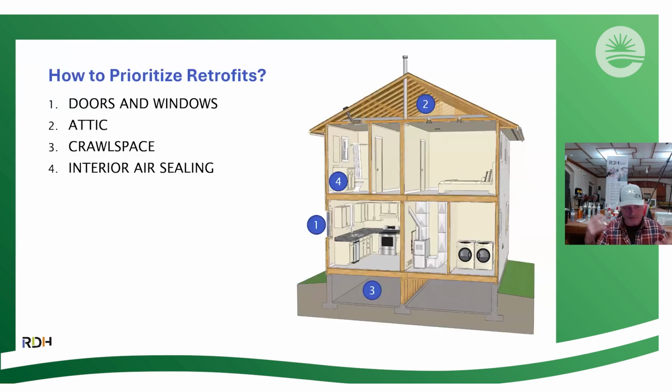You've got various things you can do. Well, you can go around and do your own little testing. If you had a little smoke pencil, or a feather that I'm going to show, you can start to determine where you have leakage. You can look at your doors and windows. Is it drafty? Where's the draft? And start to address these things.